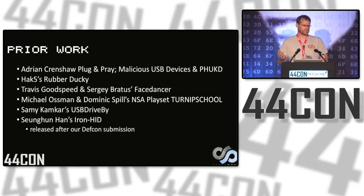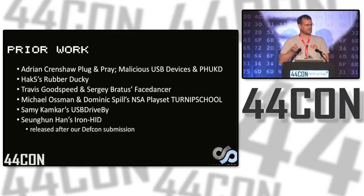Michael Ossmann and Dominic built the TURNIPSCHOOL implementation for the NSA Playset, which was basically a proof of concept to show that they could design the hardware to be small enough to fit inside a USB-A connector. And they did that. They never actually took it any further, to demonstrate the actual Wi-Fi or the wireless capabilities. Apparently the chip that they chose was a pain to work with. And there's a bunch of other more recent things as well.